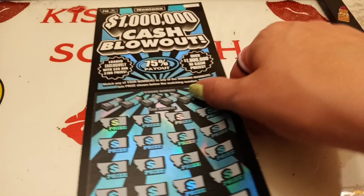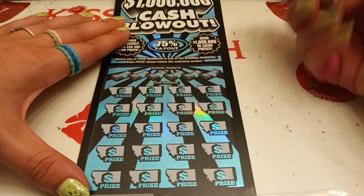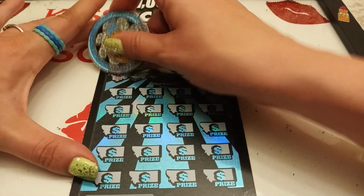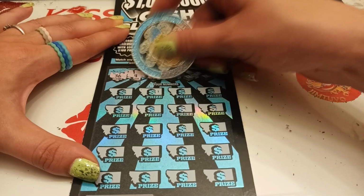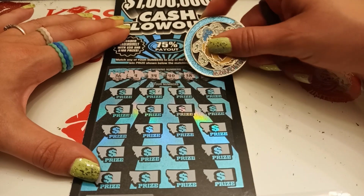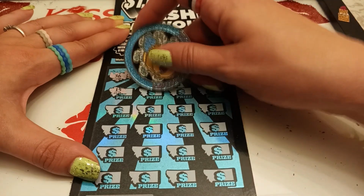Moving on to ticket number 11. Come on. I would say give me a symbol, but there is none. I don't get it. So bizarre. So we have a 36. There's the 4. 34 again. 40, 38, and a 31. Come on. 15. Nope.